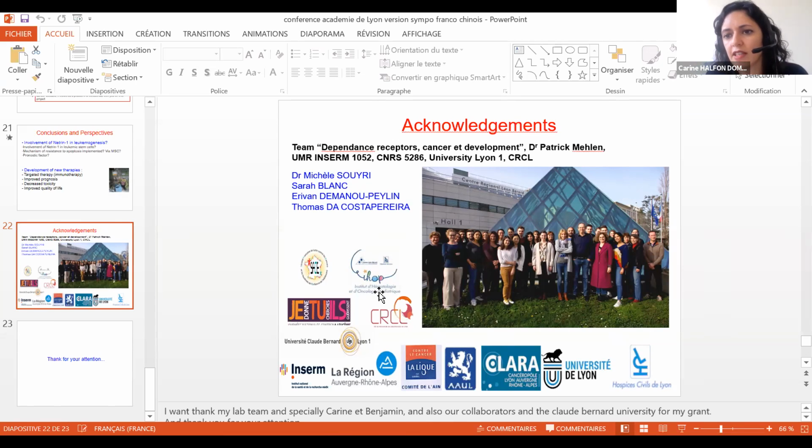So we look at this with RNA sequencing, and we also perform a PDX mouse model that we will treat, if there is a higher expression of nitrogen 1, with an antibody directed against nitrogen 1 to look for whether there is less leukemia. Okay, thank you. You're welcome.